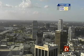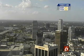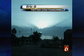Here's the tower cam looking out in downtown Orlando. Broken cloud cover. It's awesome. Some like it hot. That'd be Guard Swanson. Yes, he likes it this hot. The rest of us could take a rain shower from time to time. You know what today was, Guard? The heat index was about 105. Yep. Daytime high today was 95, making it tied for the hottest day of the year.